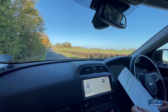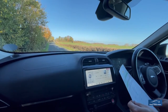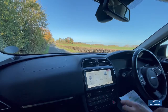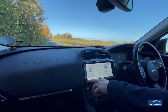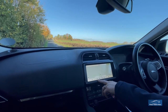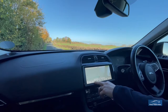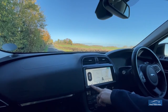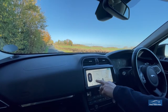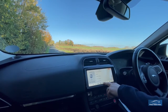So the list is, it's got the InControl Touch Pro pack, 380 watt, that's the stereo upgrade system, so it's a massive big touch screen with your navigation and everything as well, which is all based along there, so it all comes up. Look, nice big screen there. It's got surround camera system, so you've got all your cameras which come up on there.